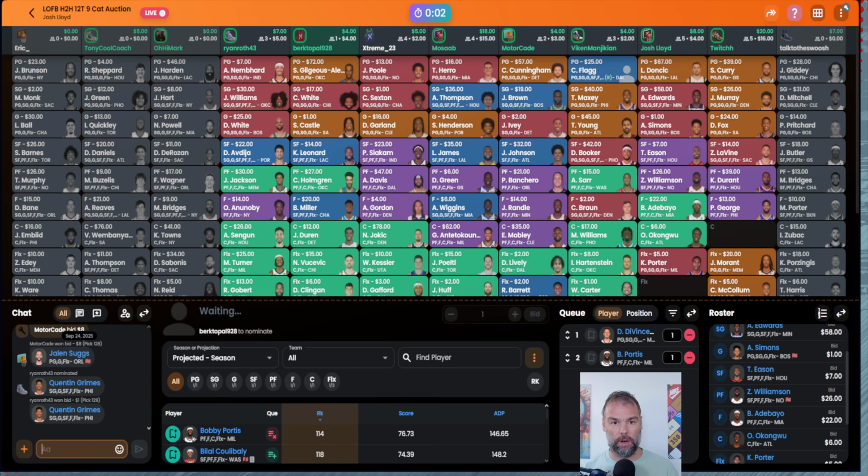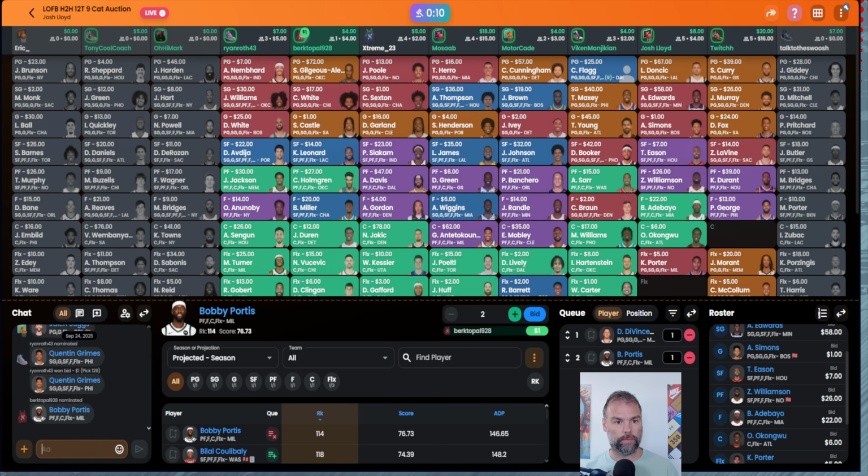Burke Topal's got one spot, $4 left. Bob Portis. Well, I will max this out for Bob. What's my max? 4. So I'm going to wait. All right, I can go to 3 now. I don't want to bid 3. I want to bid 4. Well, I had to because it was going to run out. Twitch, yeah, of course, mate. Of course you'll do that. Oh, you got way too much money. I can't bid that now.